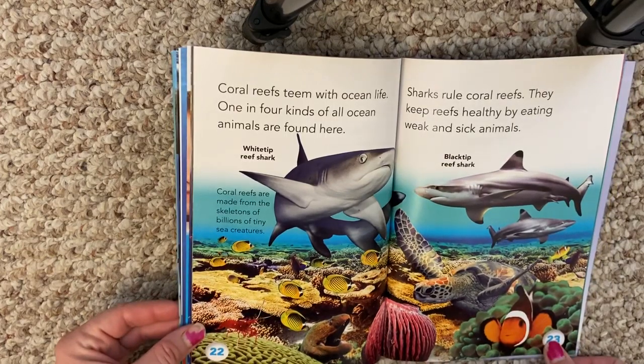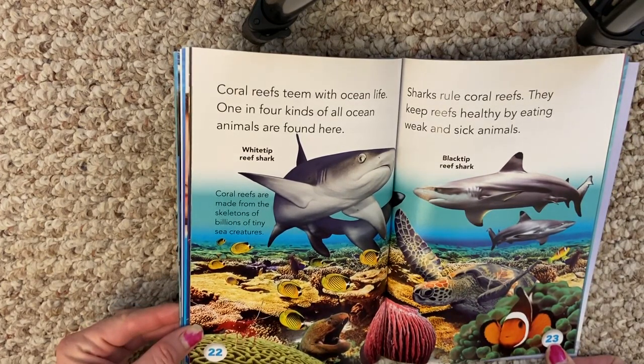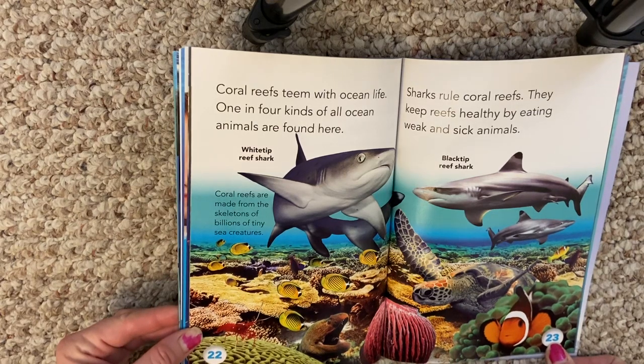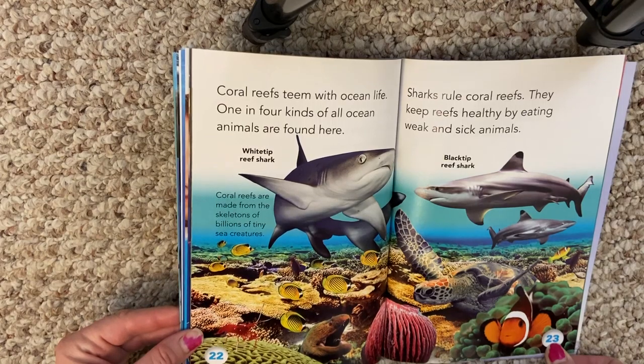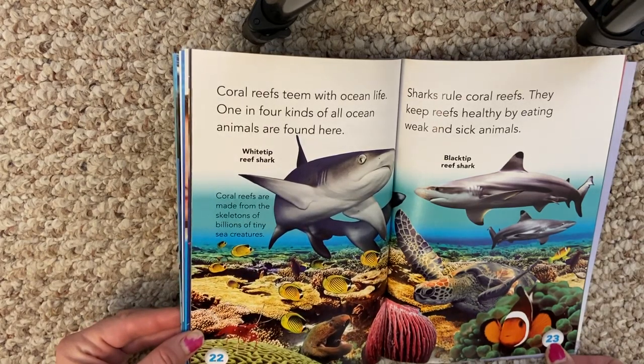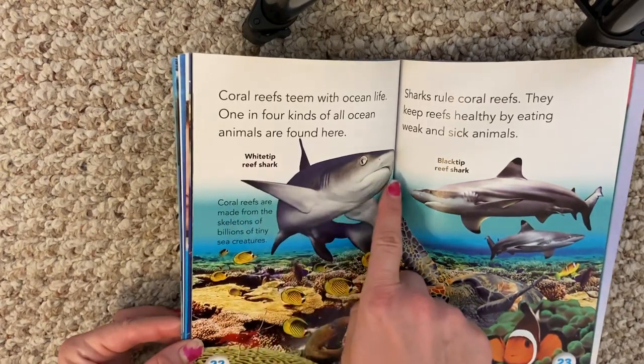Coral reefs teem with ocean life. One in four kinds of all ocean animals are found here. Sharks rule coral reefs. They keep reefs healthy by eating weak and sick animals. So there's the white tip reef shark.